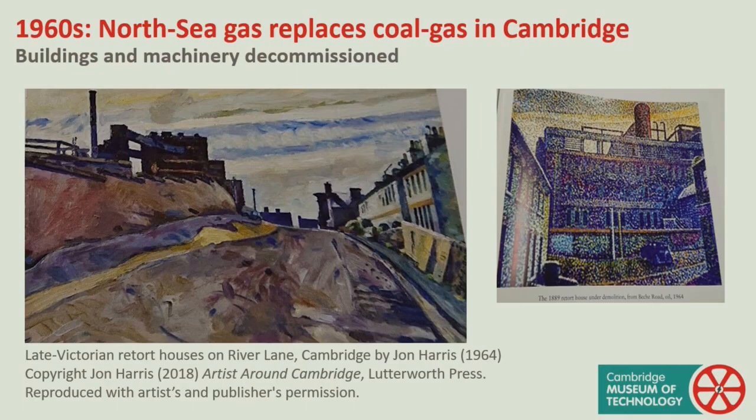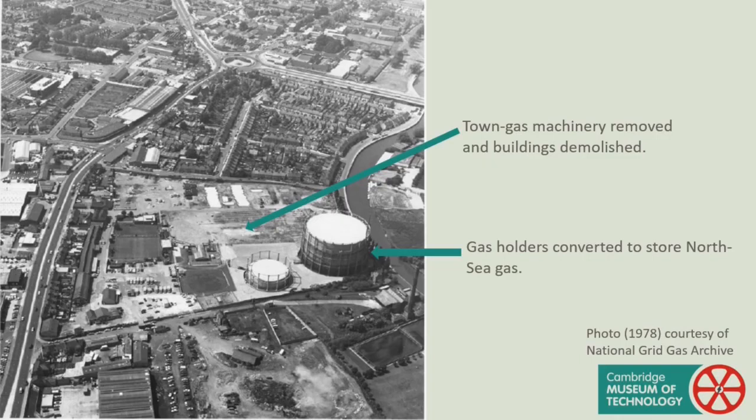John Harris also captured a view of River Lane from Riverside during this period. The buildings had been demolished by the time of this aerial photograph in 1978. Only the gas holders for North Sea Gas still stood, together with some of the leisure amenities for the workforce.